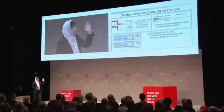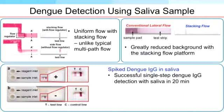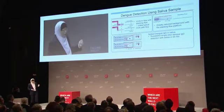We were able to successfully detect the presence of dengue IgG in saliva in a matter of just 20 minutes. We're very excited about this breakthrough because it's the first time that we're able to use saliva to successfully detect dengue.